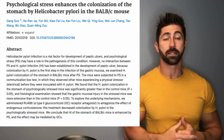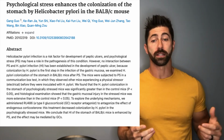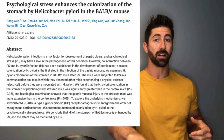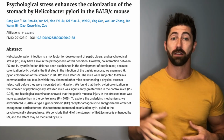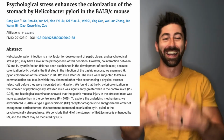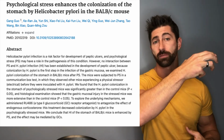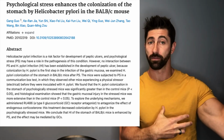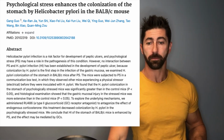So what we're talking about is some more research. What you're seeing here is H. pylori and what it does. It can be caused from physiological or psychological stress in the body. They stressed out mice, and they saw that they had a greater risk for H. pylori infections and more aggressive H. pylori infections.